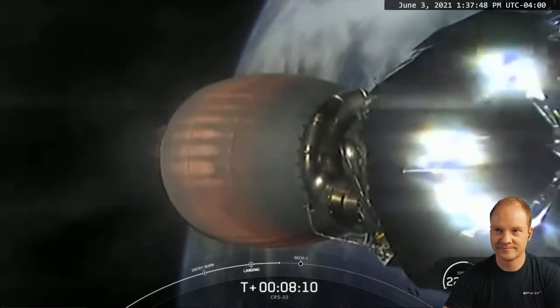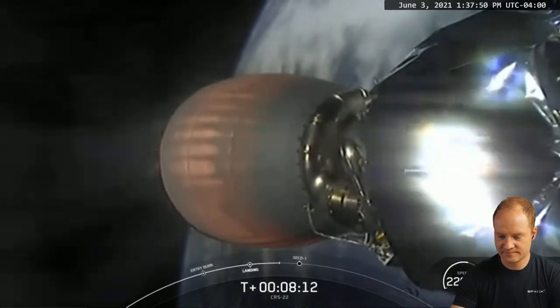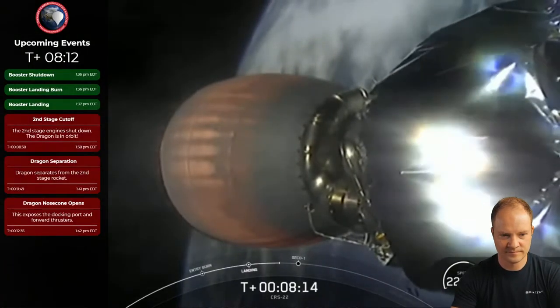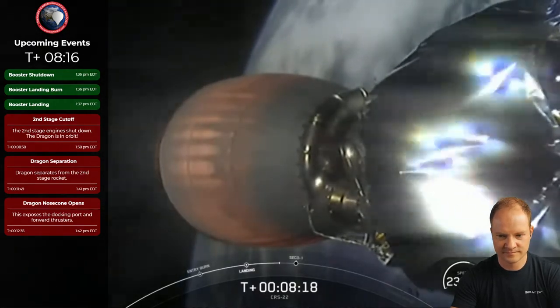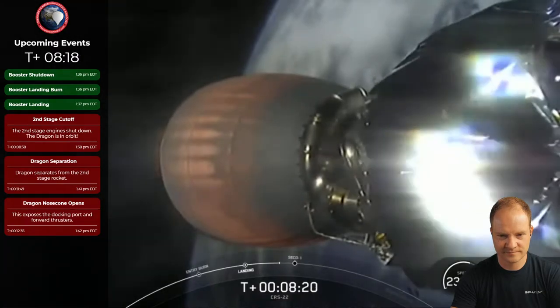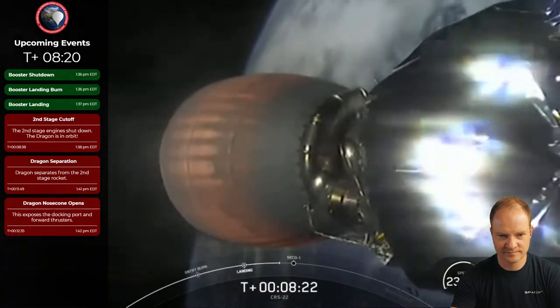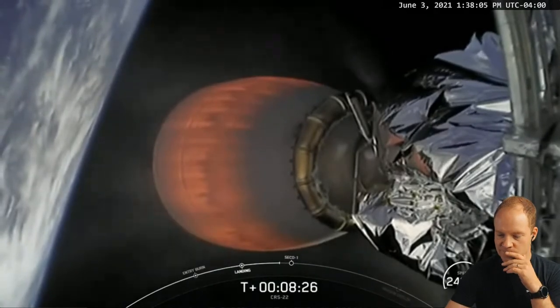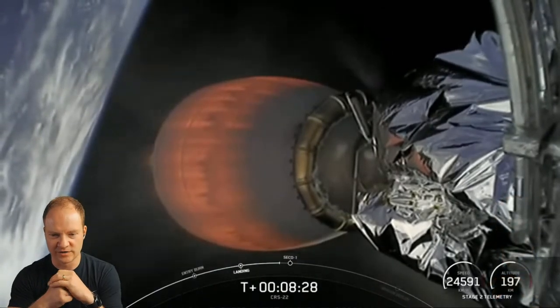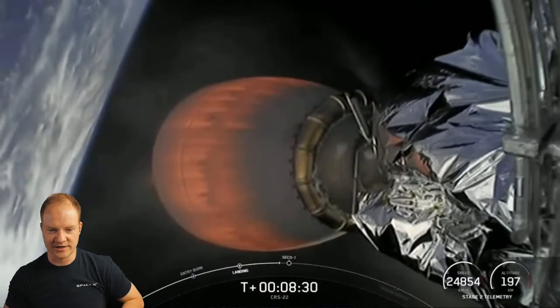It will be coming up on second engine cutoff, about under 30 seconds from now. It's been burning that whole time since stage separation to bring the 7,000 pounds of cargo into the initial orbit around our planet. And you can see, move over here, you can see the close stage two telemetry, velocity. Now.